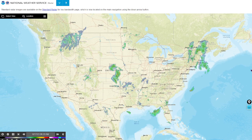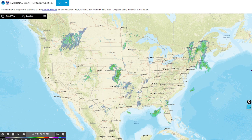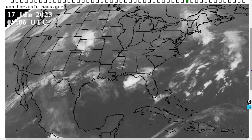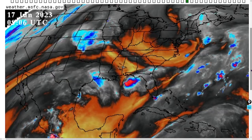Here's your recap. U.S. Doppler radar. Clouds and fog. And we'll close out with water vapor.